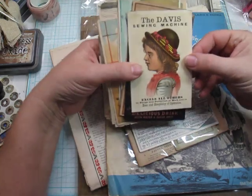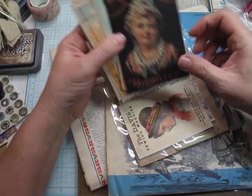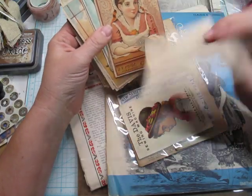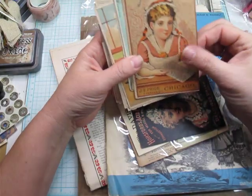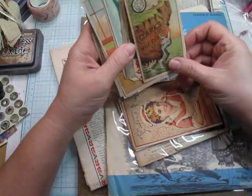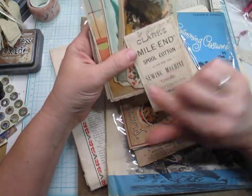Look, this a sewing machine ad. Isn't that awesome? These are all on card. Mental, physical, delicious drink. So I'm going to go through them quickly. There's a lot of them. And I just sat and oohed and awed over so many of these. They're just so much fun.